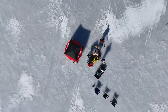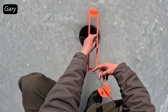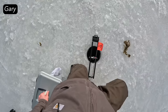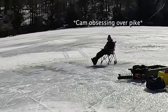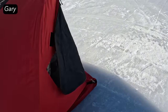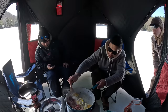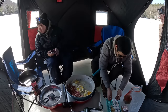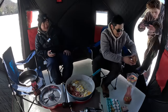Gary, on the other hand, just started wandering around by himself and checking on the tip-ups. That one's gonna catch one in a minute. And eventually, he made his way back to the tent. Gary, you want one? Sure. Bacon, egg, and cheese? Oh, sure. If you haven't noticed, I also gave Gary a GoPro for the day, which he took very, very seriously. Let's get a close-up of the food.